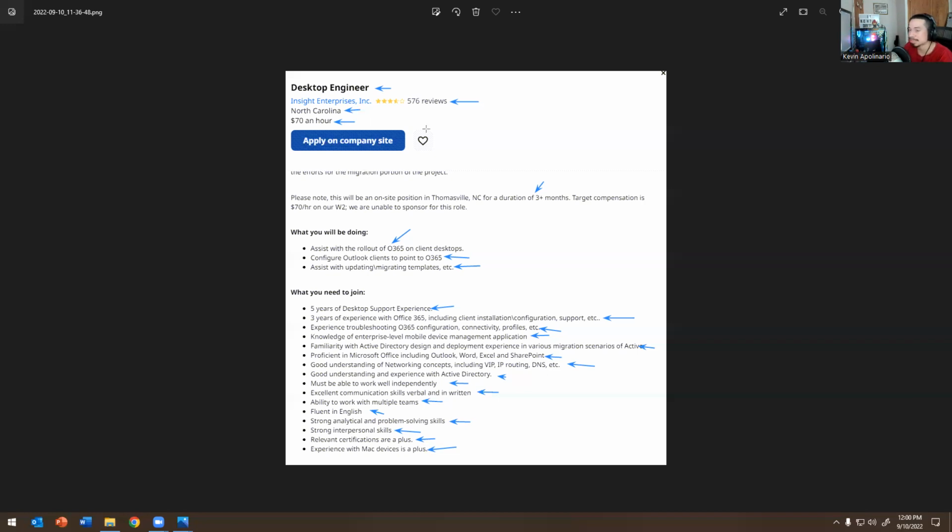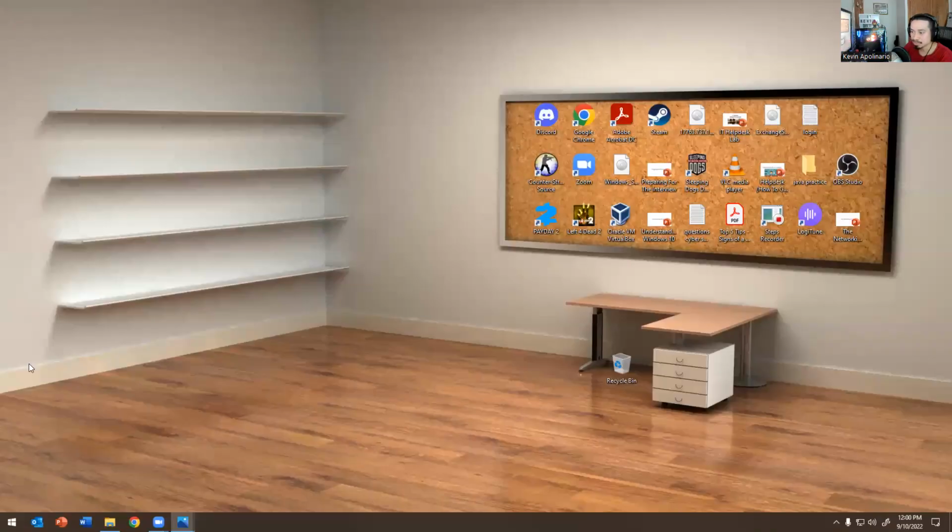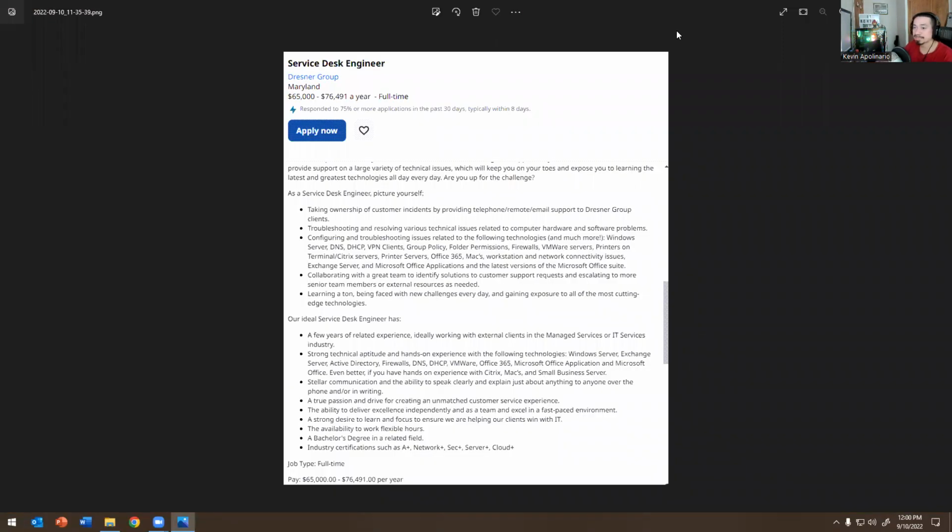So this is desktop support engineer. This is just one example, right? So I'm gonna clear the drawings on this one. I'm gonna open up the last row for today, because I got over the other ones. It's ServiceDesk, because sometimes I get asked, like, what's the difference between Helpdesk and ServiceDesk?